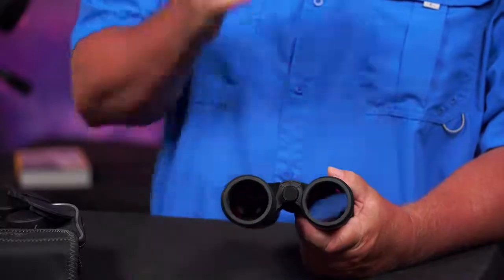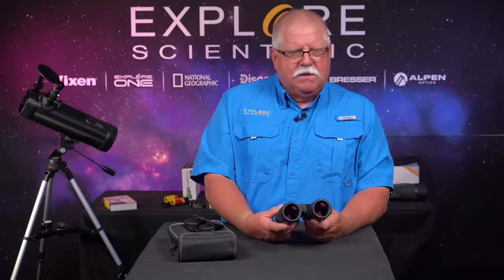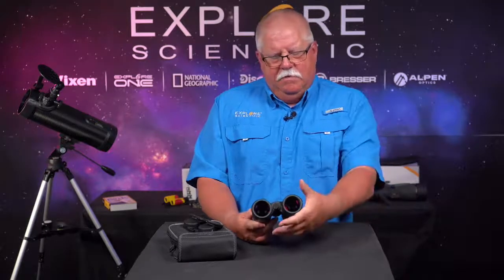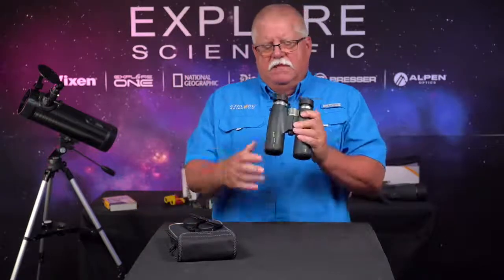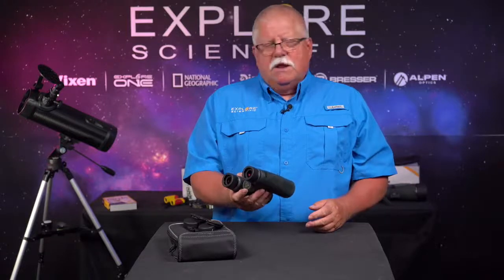Everything's a trade-off in optics, whether it's binoculars or rifle scopes or spotting scopes. If you want more light or more magnification with the same diameter of objective, you're going to have to deal with a little bit darker image. If you go with a bigger diameter, you increase weight, but you get more power. You can get some really big binoculars that you have to have a tripod for, super big objective lenses, a lot of magnification, but those are very, very hard to hold. Now, this is a rugged pair of binoculars right here.